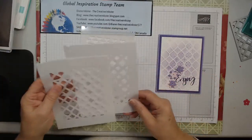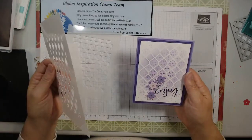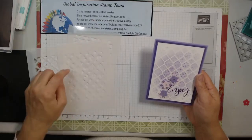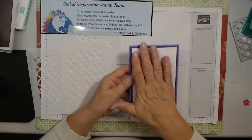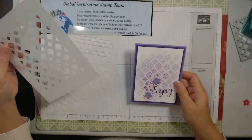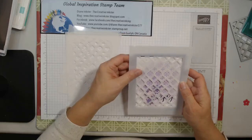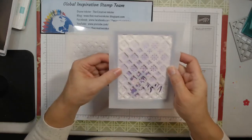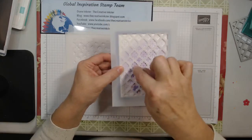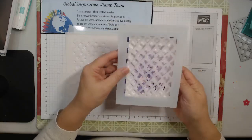So basically what I did was I used some Highland Heather ink, and I used the one die that has the little lattice on it. I put it on the piece of white, and I added with blending brush, and then I added the second mask over top, removed the little dotted one, and used this to add a little bit, oh yeah, right, it was Gorgeous Grape on the little dotted ones, and then Highland Heather to be a lighter touch on this one.